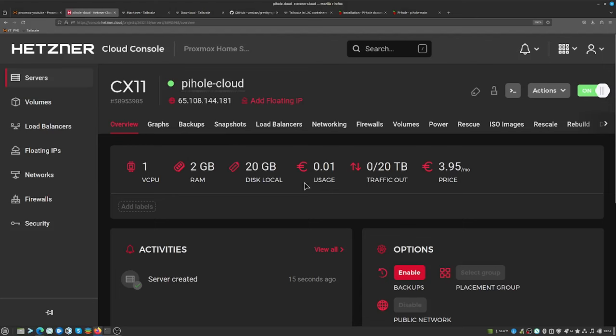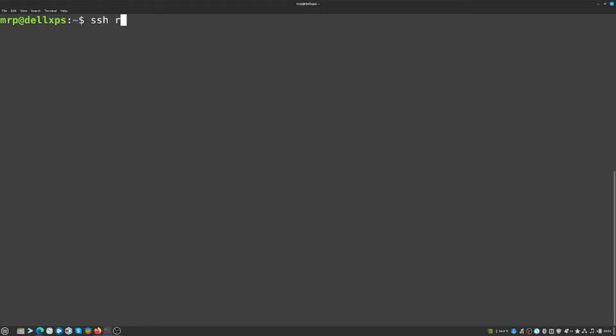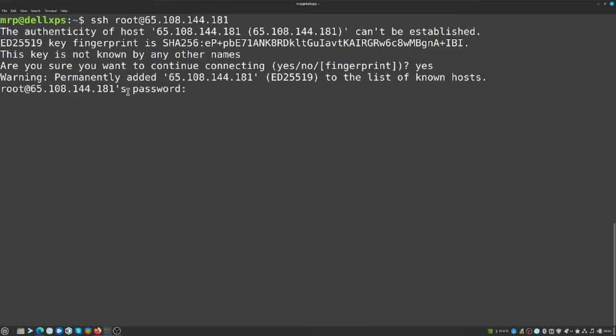Right now I need to log into the system. I'm going to copy the IP address. To connect, it's going to be SSH root at the IP address of the server. It's asking for a fingerprint, and that's it. Now it's asking me for the password, but I don't have a password for Hetzner.